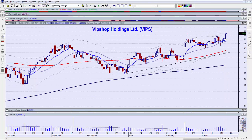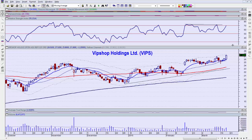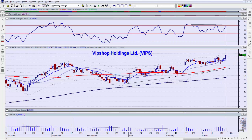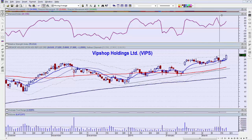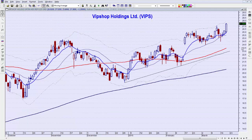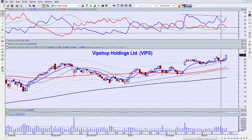Now, I am still suspicious that we could be getting the play that I was looking for, because we're getting divergence again. Okay, so this divergence occurred over a several week period. Now we're getting divergence over about a 1 week period. Now, granted, we haven't gotten a second day to confirm that that's a divergent point, but there is divergence showing up on all three indicators as of right now. So I am suspicious.